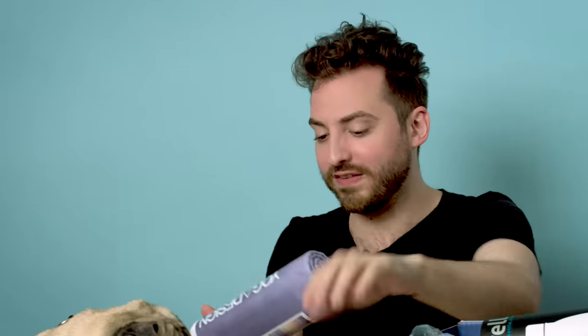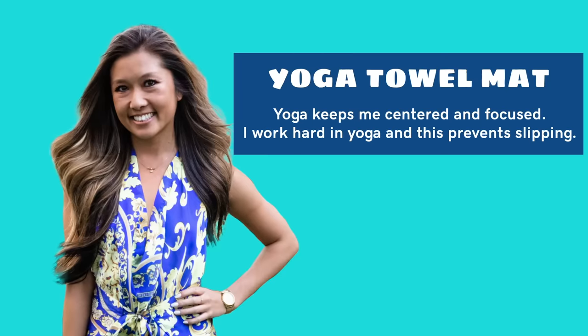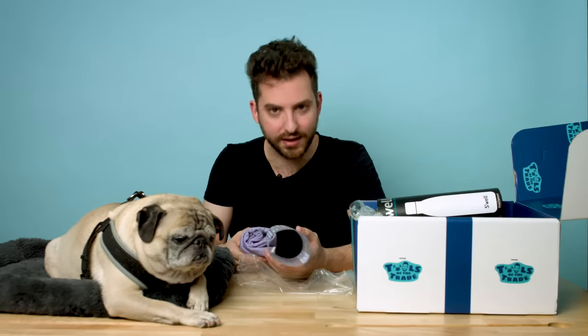Okay, the next item we have in the Baliawear box is, oh, a hot yoga towel. Ooh, this is really nice. She stays very active and she loves to exercise. And I think this obviously is an incredible way to go about doing that. You need to sweat out all your toxins so you have more room for your good ideas and your positivity.